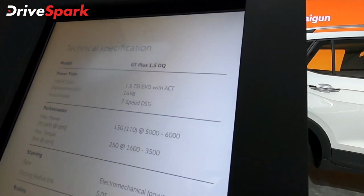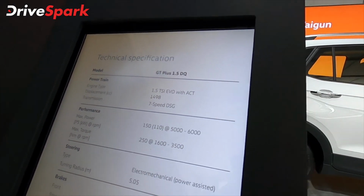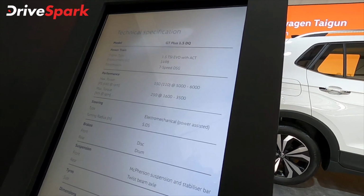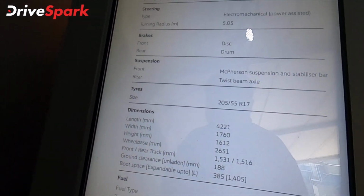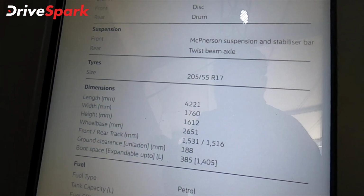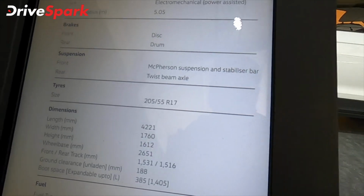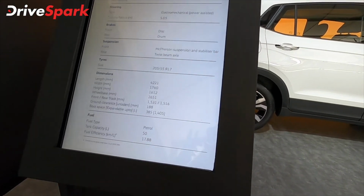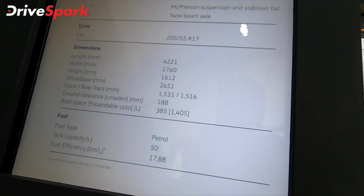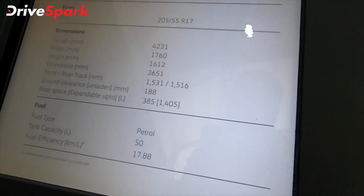Power and torque figures remain the same for both the models, which is 150 PS at 6000 RPM and 250 Newton meters of torque at 3500 RPM. In terms of brakes, it gets front disc and rear drum. We could have done with a rear disc as well. And here you see the dimension rundown for the Volkswagen Taigun. You can see the 385 liters of boot space, 188 mm of ground clearance, and you also have the wheelbase set at 2651 mm. Now coming back, one of the main aspects is fuel efficiency. Volkswagen is claiming around 18 kilometers per liter for the 1.5 liter, but for the DSG gearbox, it's rated around 17.88 kilometers per liter.